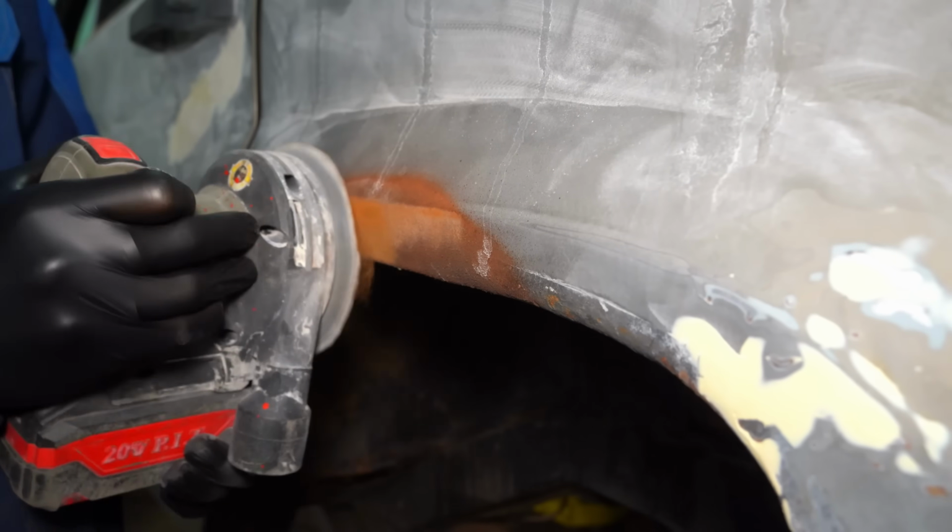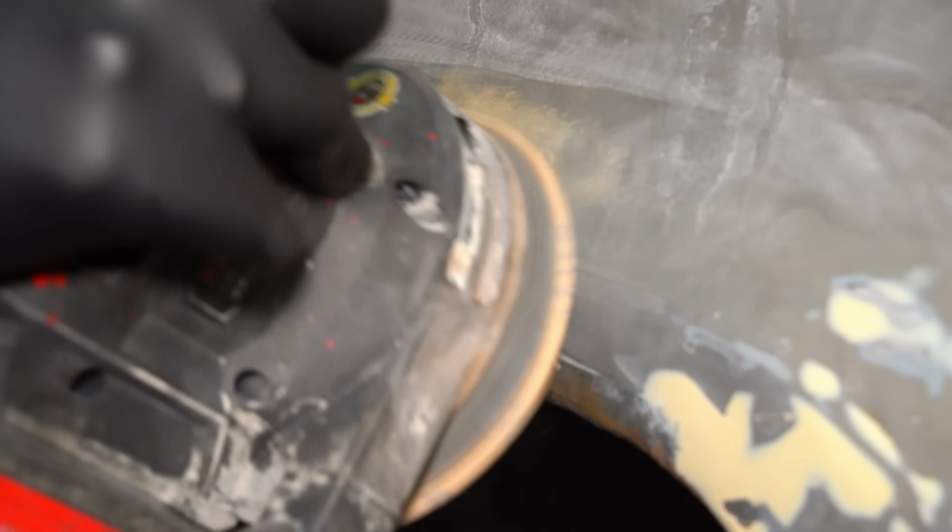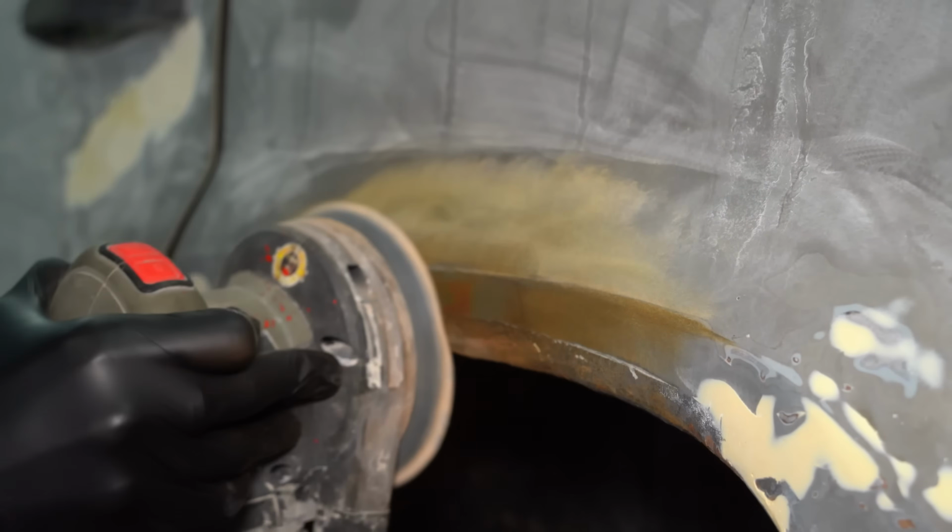Bodywork starts. We decide to chase rust to bare metal, treat it, level old primer, and skim low spots with filler. Guide coat and block sanding until panels read straight.